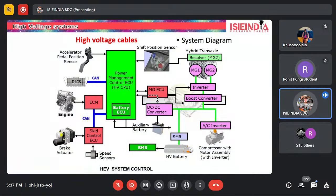Here you can see the control system. A hybrid vehicle or EV control system is similar to this, but I'm showing a hybrid vehicle because we have two motors, MG1 and MG2. There are low voltage cables, and the high voltage is shown blinking in orange and green. That is the only part we are using. The components are MG1 and MG2, motor generators 1 and 2 inside the transaxle.